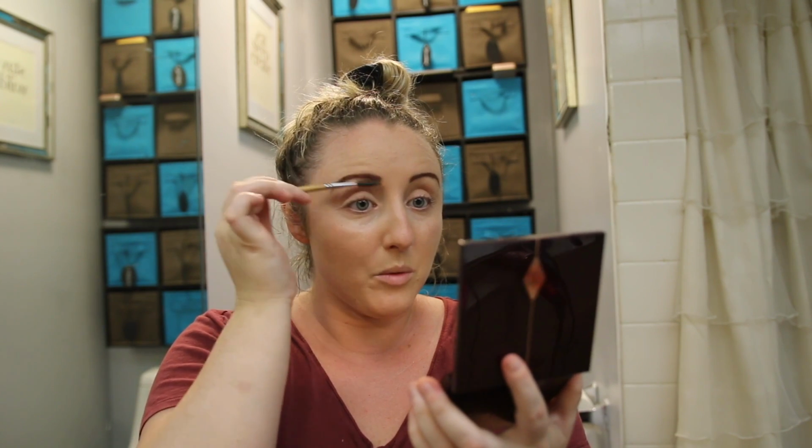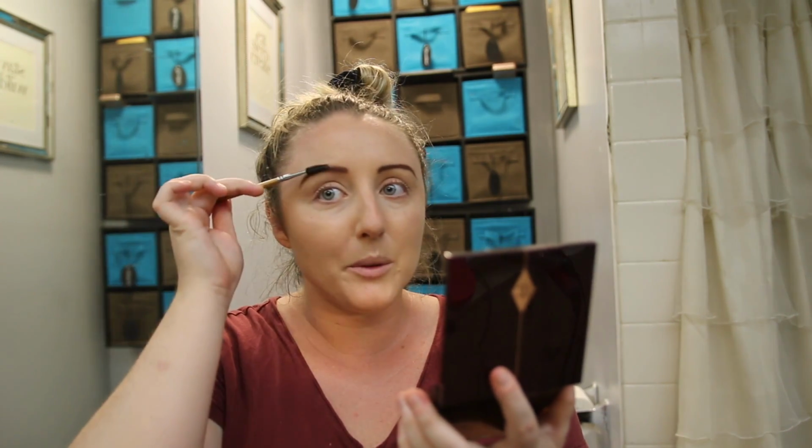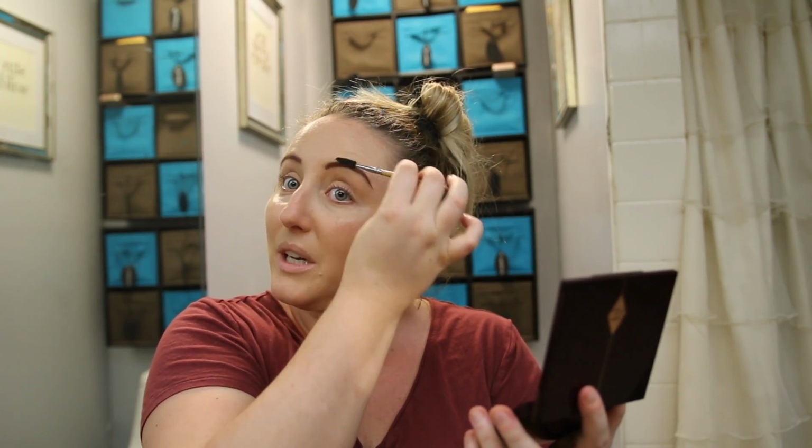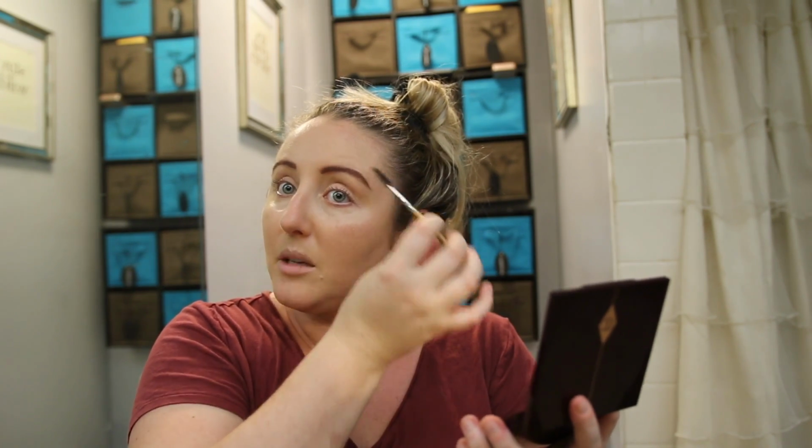Where's my spoolie? This is like literally my biggest nightmare. Here it is. So I'm just going to comb through. Oh yeah, and it's like transferring the color up here. I don't care for this pencil. It's a bit too soft, which sometimes it's nice to have a pencil that you can get some good color transfer out of, but at the same time, I will say it's a bit too soft, and I feel like it's red and not brown, and like the cap is brown, and the pencil says it's brown, but it's just a bit more red in my opinion.